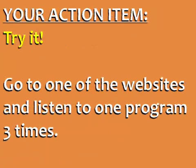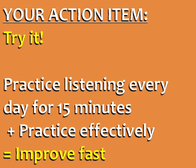ability. Your action item for today is to try it. Go to one of the websites linked under this video and listen to one program 3 times. If you practice English listening every day for 15 minutes and you practice the right way, listening 3 times to the same audio from general to specific, your understanding of spoken English is guaranteed to improve fast.